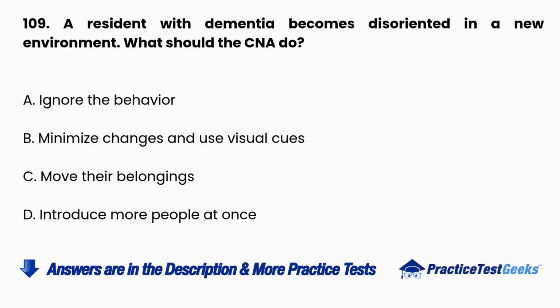109. A resident with dementia becomes disoriented in a new environment. What should the CNA do? A. Ignore the behavior. B. Minimize changes and use visual cues. C. Move their belongings. D. Introduce more people at once.